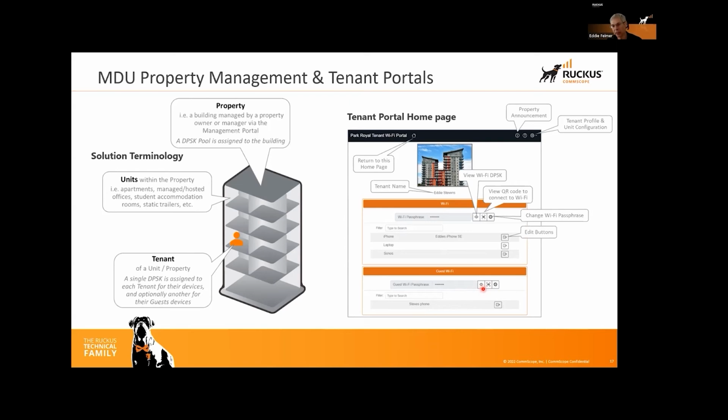They can have the same VLAN as their own private network VLAN for their unit, or they can have a different one specified where all the guests go into a different VLAN. So you've got that flexibility. It's about this ability to allow users to look after their own DPSK for their unit once it's been created. So it's a really, really nice solution for those larger MDU deployments, but for more longer-term residents.